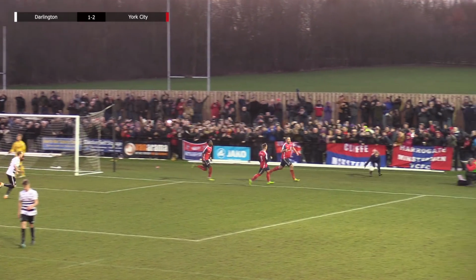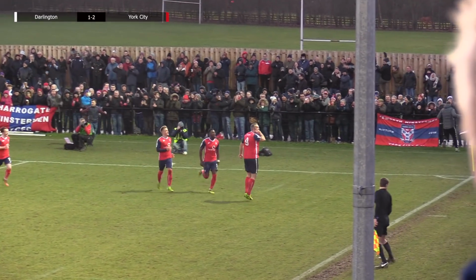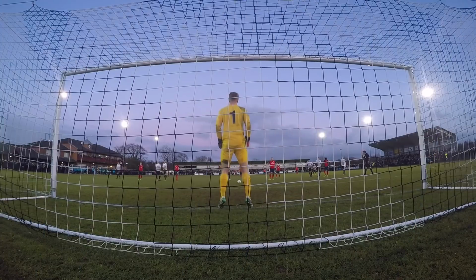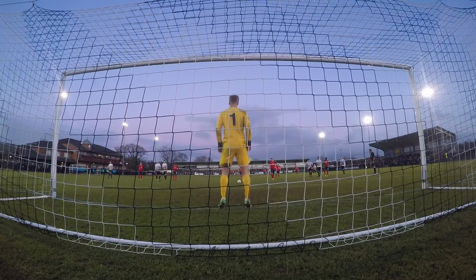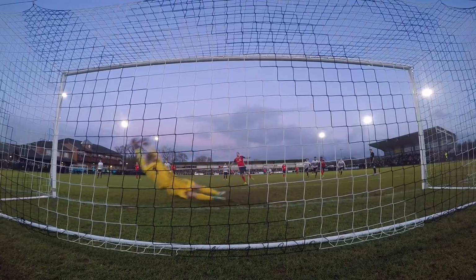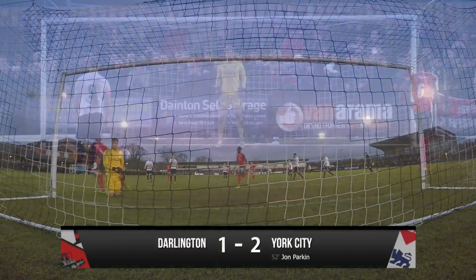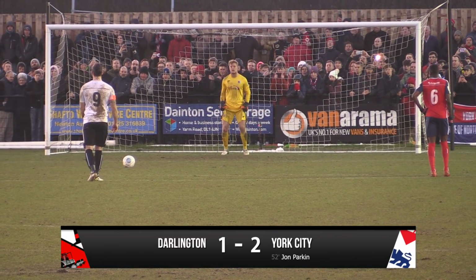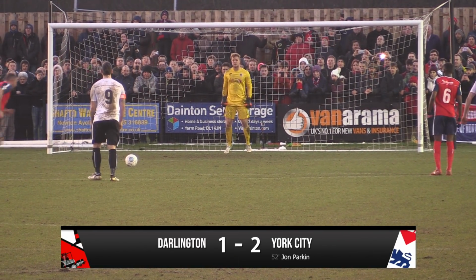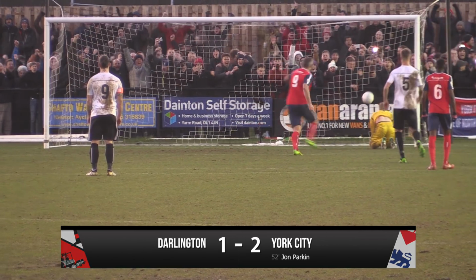Parkin celebrates with the York City fans behind the goal, and this game has turned round in the first 6 minutes. It's Darlington 1, York City 2. Nothing James Talbot could do about that one. Powerful and precise into the left-hand side. Talbot goes the right way, but he's not getting near it. And for all the talk at the last game at Blackwell Meadows about how Harrogate pressed the self-destruct button, you have to argue with 8 minutes of the second half gone that, not quite as severely perhaps, Darlow have done the same thing here.